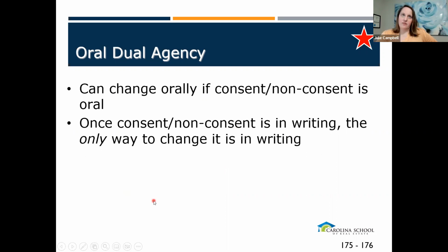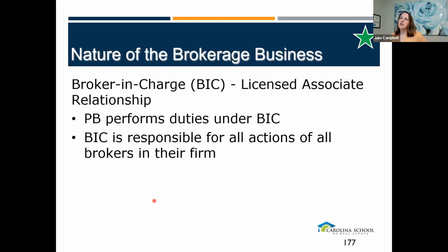Okay. The last little piece of unit 7, we're getting there. It talks about a couple of things, the nature of the brokerage business. Again, we've talked a little bit about your broker in charge, or the BIC. We'll talk more about them when we get to license law and commission rule. You guys will learn about the BIC before we get to it because you'll read about them in the comments, how you become a BIC and all that good stuff.